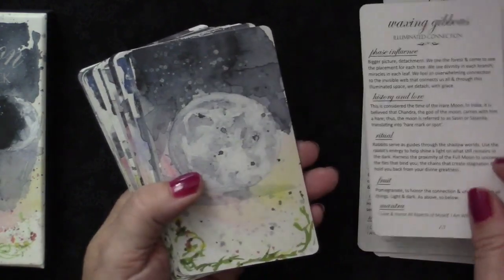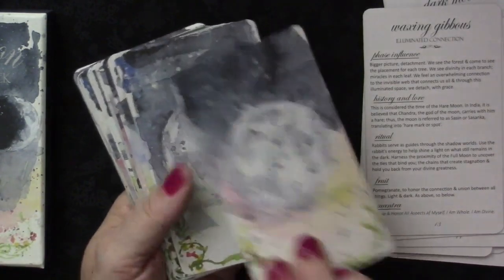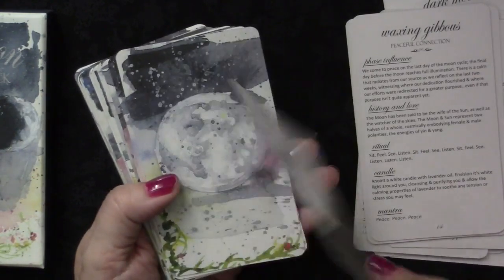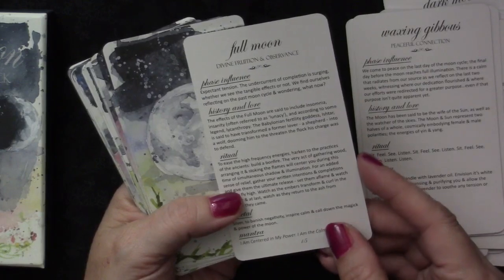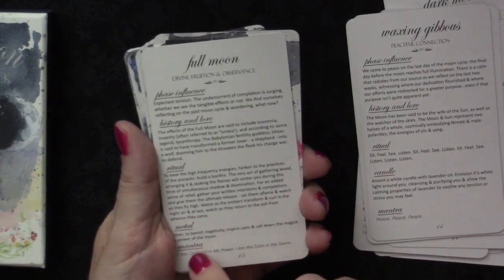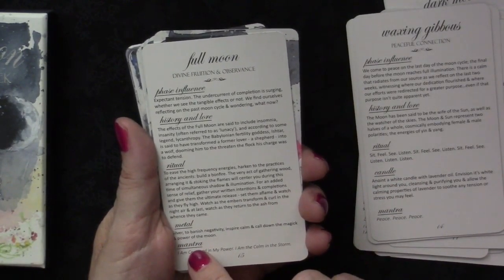Illuminated connection. Oh, look at that. Waxing gibbous, so you have just a sliver of darkness. Peaceful connection. Peace, peace, peace as our mantra. Full moon. Divine fruition and observance. Let's read this one real quick. Expected tension. The undercurrent of completion is surging, whether we see the tangible effects or not.